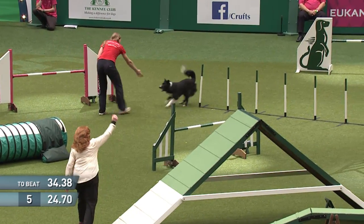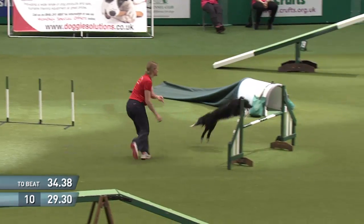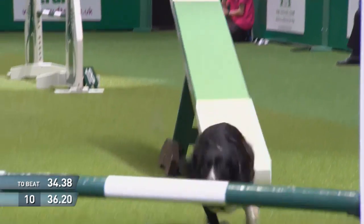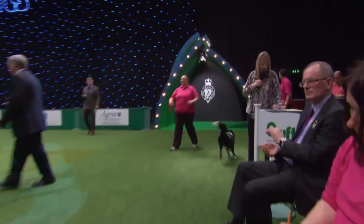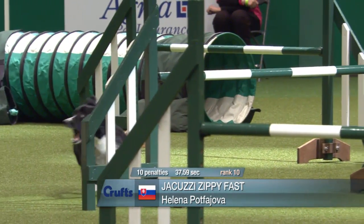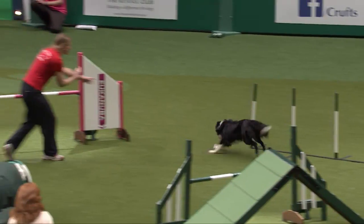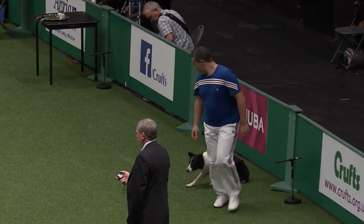Oh, and another one. Overcorrected. She saw the dog going for second and third. And 10 faults now, 10 penalties. They'll still qualify for the final. I think they will. This was a slightly different refusal, because he makes as if he's going to jump it and then pulls away from it, and that counts as a refusal. Absolutely. Was it in a position to do the jump, the judge is asking? Yes, it was. And then she overcorrects, and then the dog goes round. Such a shame.